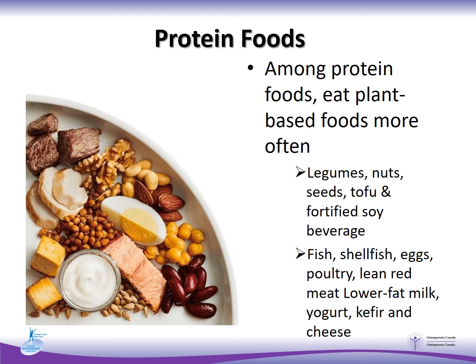Canada's Food Guide recommends eating plant-based protein foods more often. Plant proteins include legumes like kidney beans, black beans, lentils, and chickpeas, as well as nuts, seeds, tofu, edamame, and fortified soy beverage. These foods can be incorporated into your meals in a variety of ways, like vegetarian chili, bean burritos, bean salad, tofu stir-fry, natural peanut butter on whole grain toast, and more.